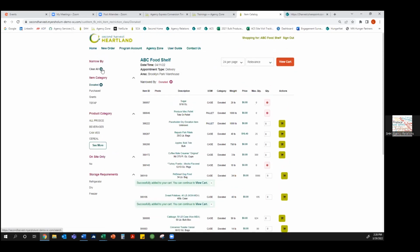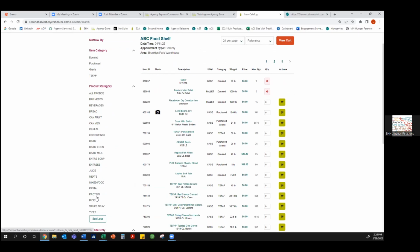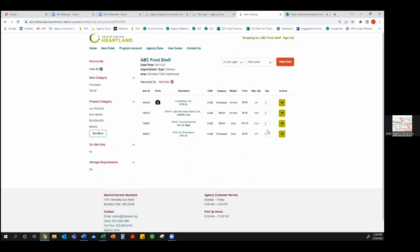Okay, now again, if I want to clear the filter that I currently have, I'm going to go ahead and clear all. And if we wanted to search and maybe look for some different protein options, we can go ahead and search for that and add some additional things on here.